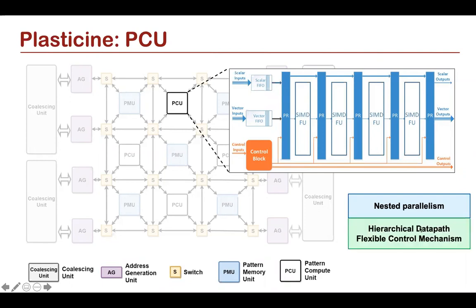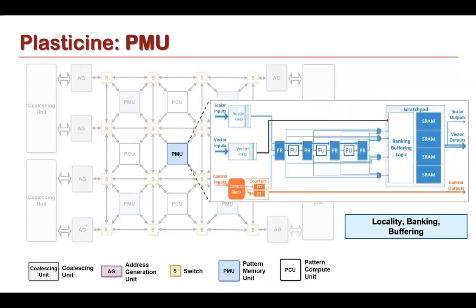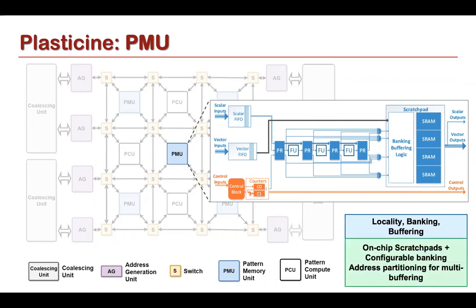So you've got nested parallelism capability to exploit. And then if you look at the pattern memory units, the PMUs, what you see is both separate addressing capability and a multi-bank memory with explicit banking logic. And this gives you the ability to exploit locality because you can access data directly from the PMUs to the PCUs through the on-chip network, and the ability to reconfigure the memory to match the needs of the application, right? So if you need more parallelism in your application, then you may adjust the banking. If you need to do coarse-grained pipelining, then you may need multiple buffering in your memory, and you can reconfigure your memory to suit the needs of the application.